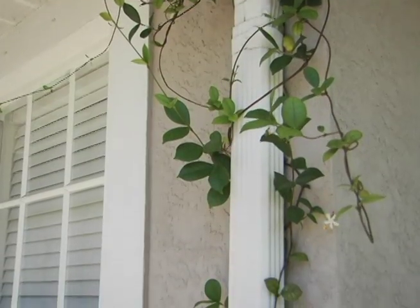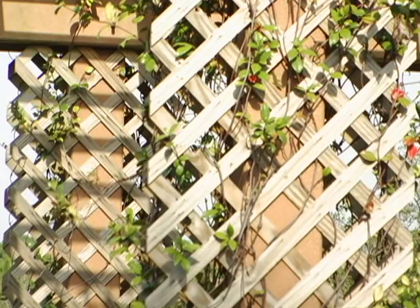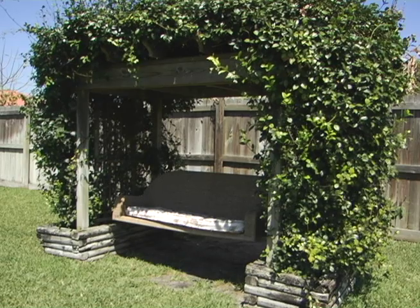Growing vertically creates an added dimension to your garden. It frees up space in garden beds, covers blank walls, and opens new creative outlets for gardeners. Use these tips to keep your vines climbing high and help keep Port St. Lucie beautiful.